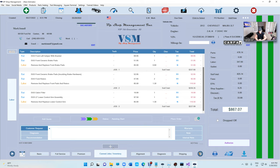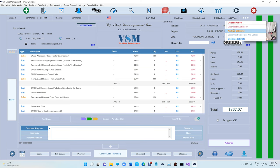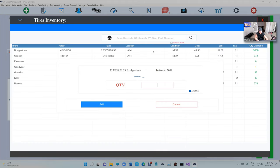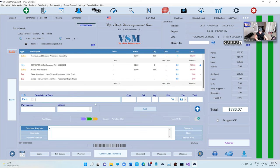Another thing I want to talk about is, let me clear this. Let's just do some real jobs. Let's say we have an alternator, and let's do some tires from tires inventory. We're going to add some tires. So you can see you have two jobs right here: one, the alternator, and the other one is the tires.